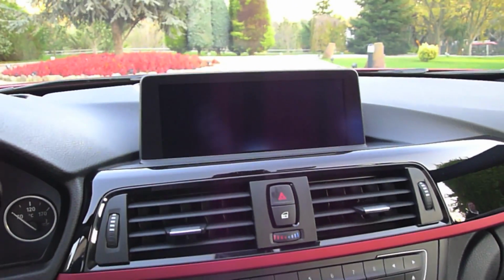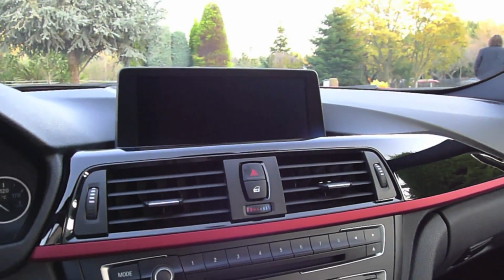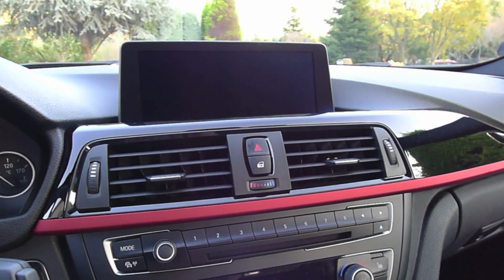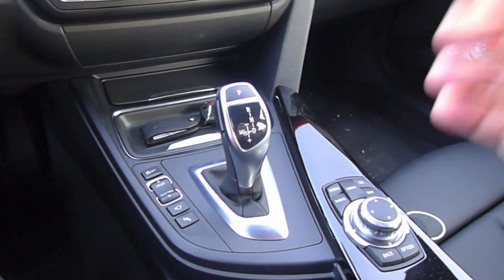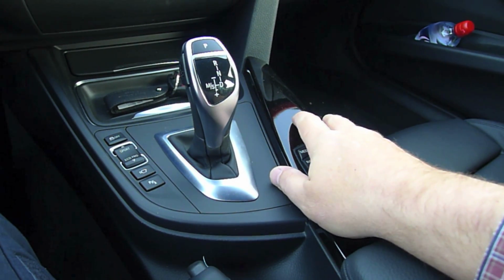It doesn't go down, it doesn't hide into the dash, but it's nice because it's biased a little bit towards you on the right side so that you can actually have a better view as the driver. There's a lot of driver orientation with this, and I love the way that this thing's designed, especially down here on the console. The way that they've done the new iDrive is it's biased a little bit in for your arm, so it's real easy to touch.